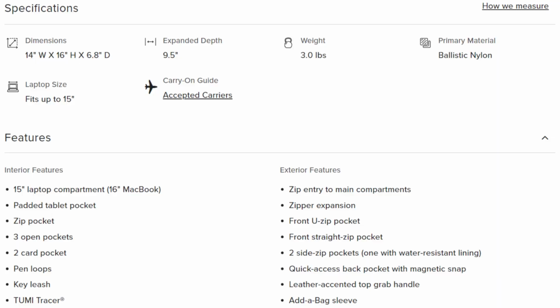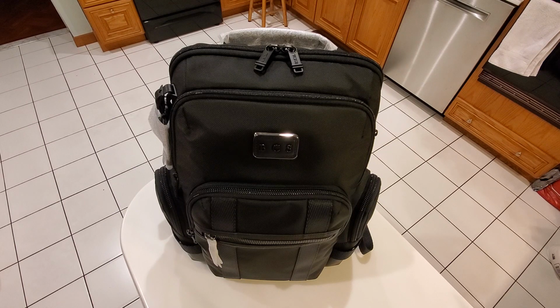The Nathan Expandable Backpack is from the Alpha Bravo series. So let's get into what makes this backpack so great. The most important components of any backpack are the straps, the zippers, and the material that the backpack is made from, along with overall construction. Now, the Tumi backpack hits on all four of these components. So I'll start with the material.